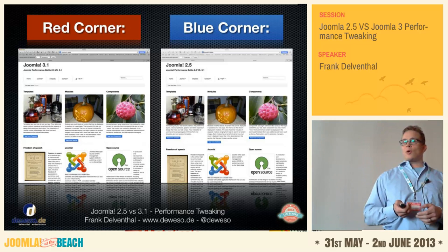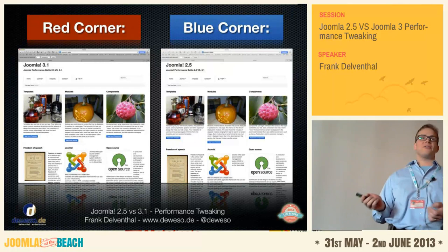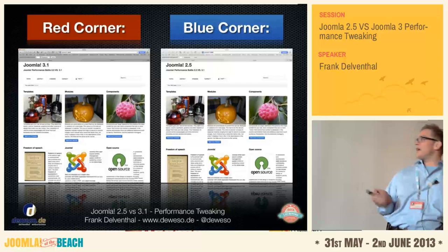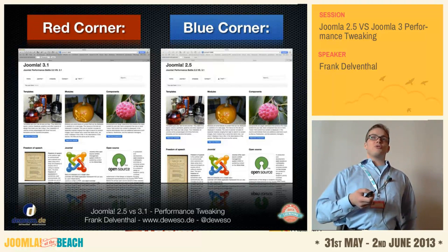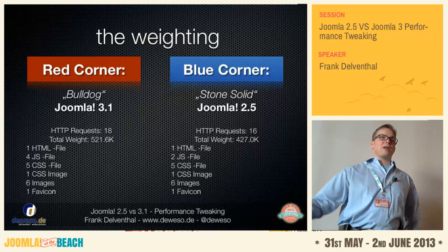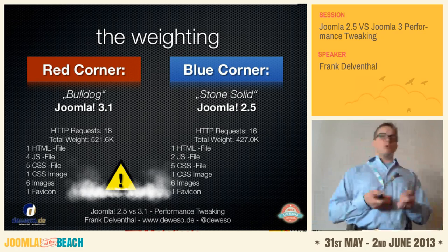So let's go to the weighting. So just to put the facts here, we got our HTTP requests. We got 18. Here we got 16. Hey, wait a second. 18 requests, 16 requests. Yeah, this happens because the template normally disables the loading of MooTools if you disable front-end editing. Because I did not need it, I just said disable it. Nobody will enter some content from the front-end, so I can get rid of MooTools and have a little less size. Unfortunately, the same does not really work with the 3.1, so it additionally loads MooTools.